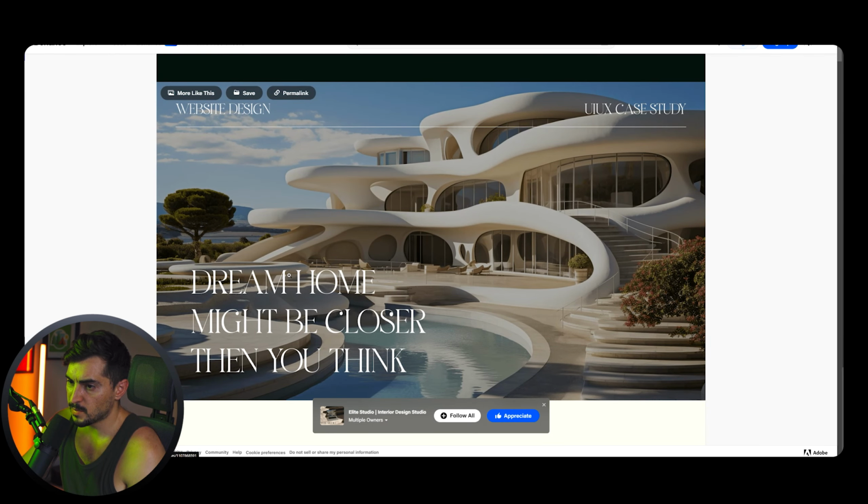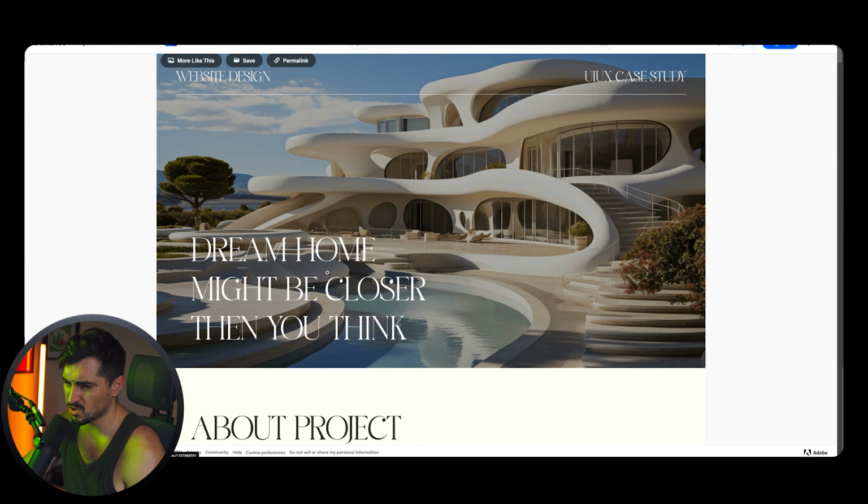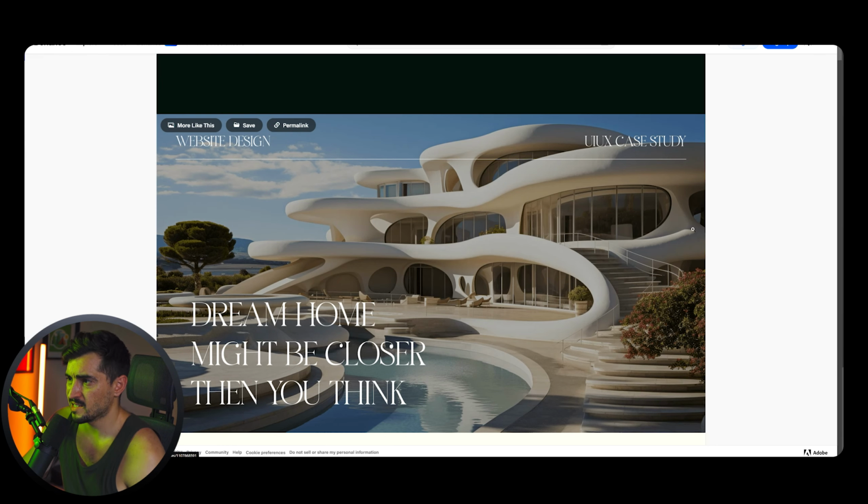Dream Home. It's a bit hard to read the all caps with this because this text is very thin, thick. It's got that contrast. It's more elegant font. It's harder to read. So maybe add some drop shadow, or maybe do it in lowercase because everything's uppercase. It just, yeah, I don't know, it feels out of place.